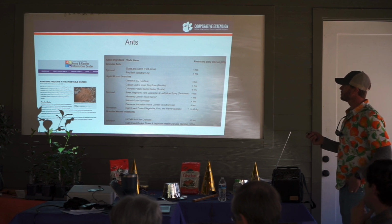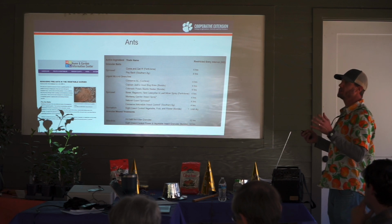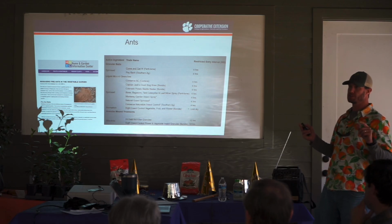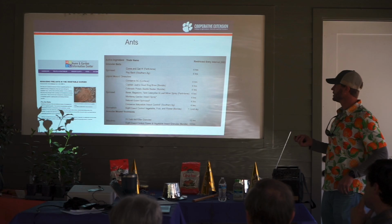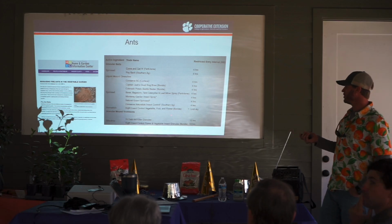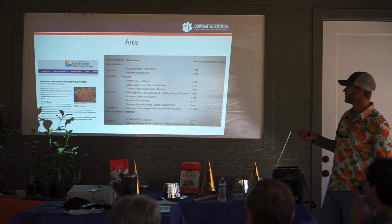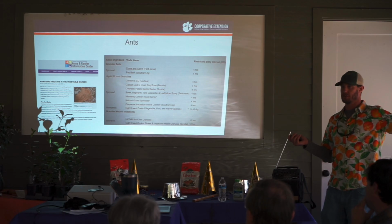Just know that when you're managing for ants and use these baits, there's ones you can use in your lawn, and there's ones you can use in the fruit and vegetable garden. So make sure, technically it says for fruits and vegetables. And we have a fact sheet on the Home and Garden Information Center on this, and it tells you the ones that are baits, ones that are used and labeled for the vegetable garden versus the ones that are used for the lawn. Okay.